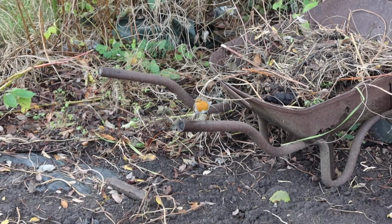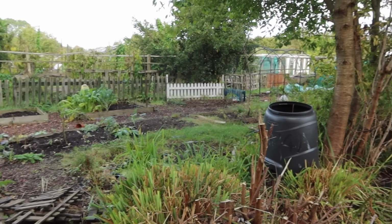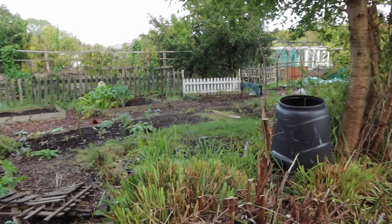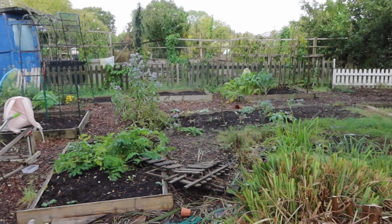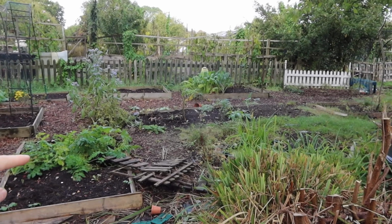Hopefully I'll find some. Also, just wanted to let you know, I got my official invoice through for both of my plots, so they charged me separately for each plot. I sort of thought they might put it together, but no. My original plot, which is over here, on my invoice said that this plot is 135 square metres and it cost me £68.90, and that is with the water charge as well. So I think the rent was about 50 and then the rest of it is water charge.